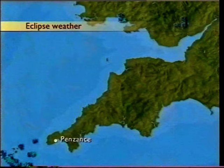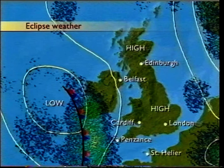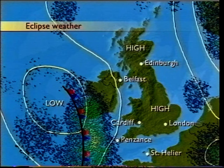But we have seen rain coming out of the thick cloud. We had a spot of drizzle here in Penzance. Hopefully, I've got my fingers crossed, the rain will be staying well away. It's all due to low pressure. You can see it there out towards the west, working its way in just where we don't want it. But the good news is it will be heading down across France later in the day, but it doesn't look like it will be during the total eclipse.